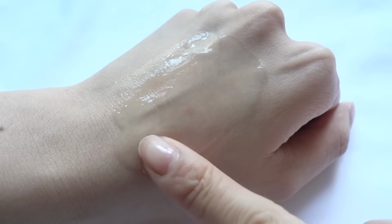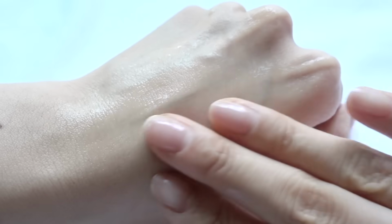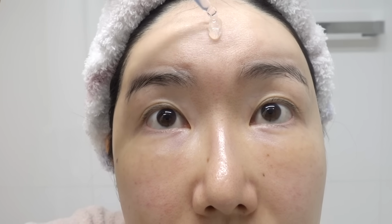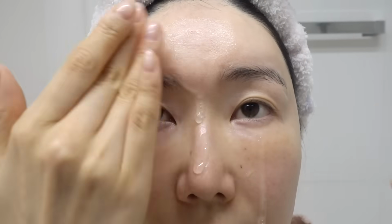The number one thing that I love about this ampoule compared to other ampoules is the plumping part. As soon as you apply it, your skin looks much more plumped, glowy, and healthier. You can definitely feel that the ampoule hydrates your skin deep within. I think a lot of people will love it, especially for oily dehydrated skin, oily skin types, or even teen skin. For anyone looking to focus on one basic product that can hydrate and calm your skin, this is highly recommended.